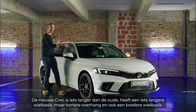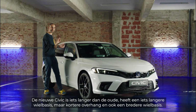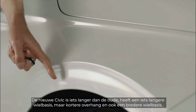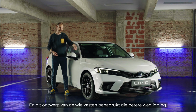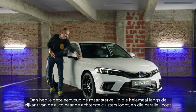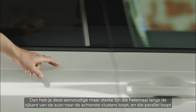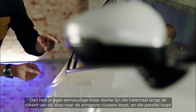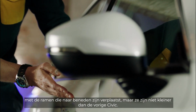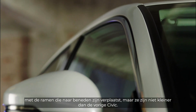The new Civic is slightly longer than the old one, slightly longer wheelbase, but shorter overhangs, and it's also wider track. And this design of arch here emphasizes that more planted stance. Then you've got this simple but strong crease that runs all the way down the waistline of the car into the rear clusters, and that runs in parallel with the glasshouse there, which has been moved down, but it's no smaller than the previous Civic.